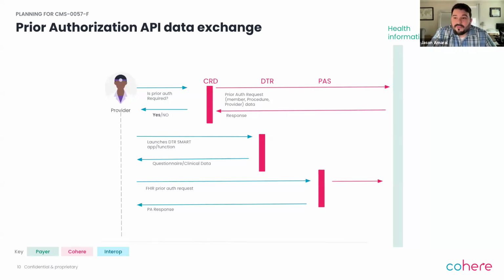Essentially, what are those requirements listed out in various number of ways? Cohere solves for this with the smart application, which surfaces clinical questionnaire and clinical data exchange methods in that smart application experience. Ultimately, what that results in is a prior auth submission in the FHIR standard that will end up in an external system, generally a UM, sometimes a claim system within a payer's IT infrastructure.